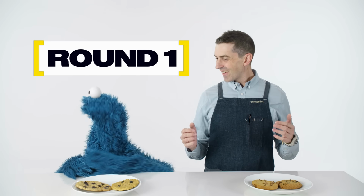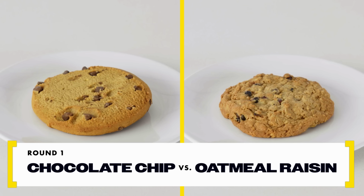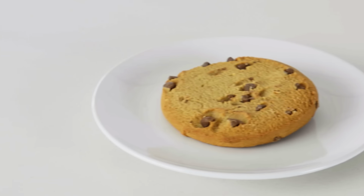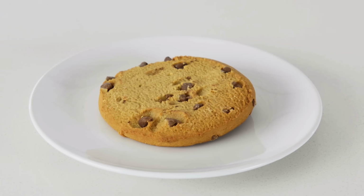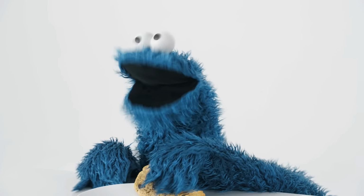Where'd this come from? All right, Cookie Monster. We've got chocolate chip and we have oatmeal raisin. Oh boy, let's start with chocolate chippy. Okay, small bite. Let's just, you know, see where we're at. Small bite, discuss, move on to next cookie. Yeah, okay. Here we go.